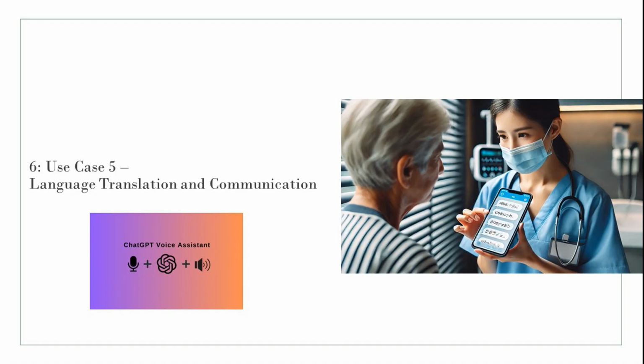6. Use Case 5, Language Translation and Communication. Working with patients who speak different languages? ChatGPT can help translate medical terms or simple phrases to ensure effective communication. While it's not a replacement for professional interpreters, it's a handy tool for quick translations.